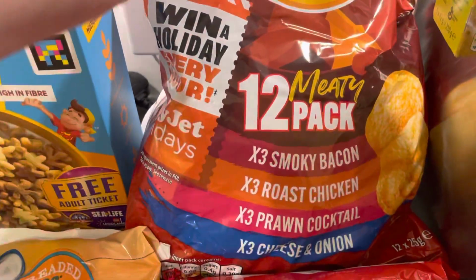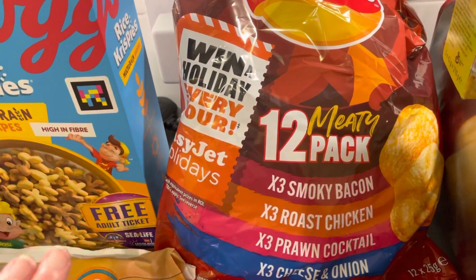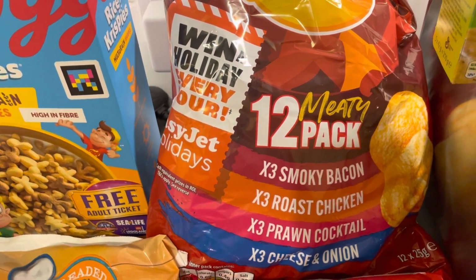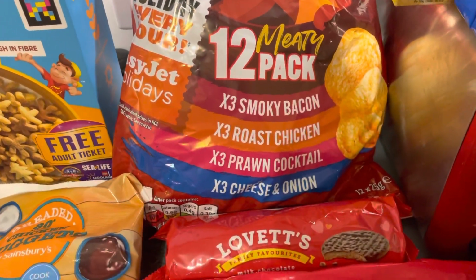I also did get a pack of Walkers crisps. Yeah, they were £2.50. So I didn't think that was too bad. Crisps have gone up in price, I think. So yeah, not too bad. I was looking at the pack separately. So yeah, 12 pack wasn't too bad for that.